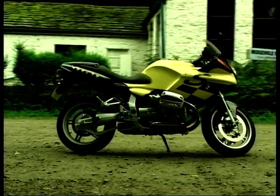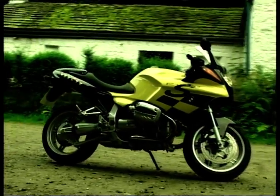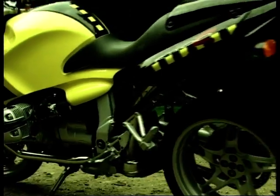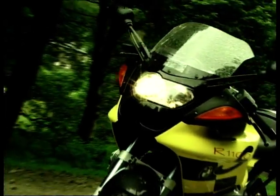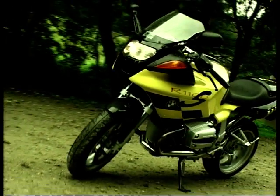Build quality, 9 out of 10. No one does it better than BMW. The finish and standards of detailing are top class, and all BMWs now come with a 2-year unlimited mileage warranty. Even the service intervals are 6,000 miles apart.